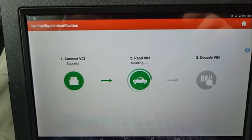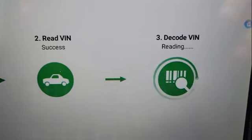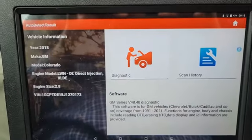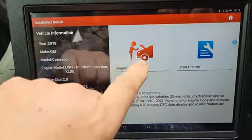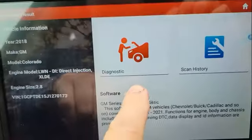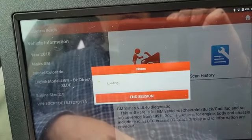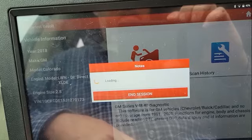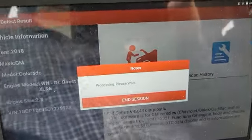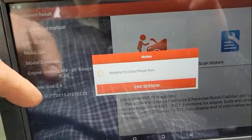It's reading the VIN. And it's going to decode the VIN. And we'll see what we can do. It tells you about the truck. Sorry for all the glare, guys, but it's just the way it is. It's a really shiny screen on this.